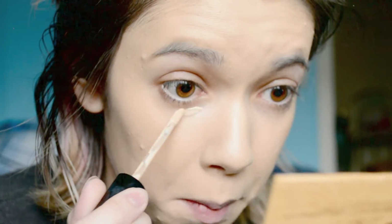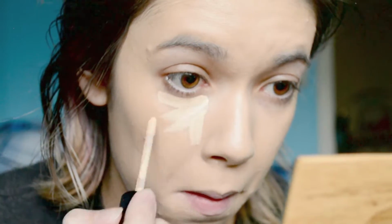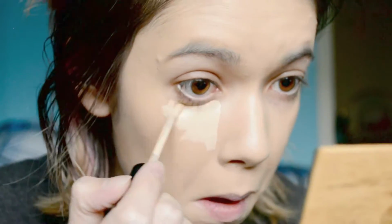Ooh, this blends in perfectly. Alright, perfect color match for that one. So for under my eyes and down the center of my nose and my Cupid's bow, I'm going to use the Born This Way in Light. Kind of a bit came off on the applicator, but that's okay. It's a little thin, so we'll see what happens.